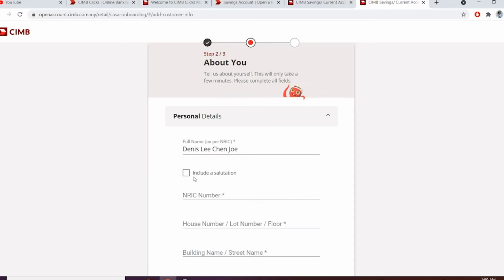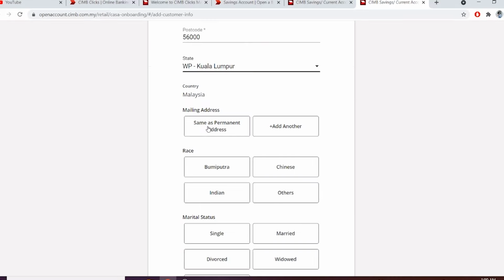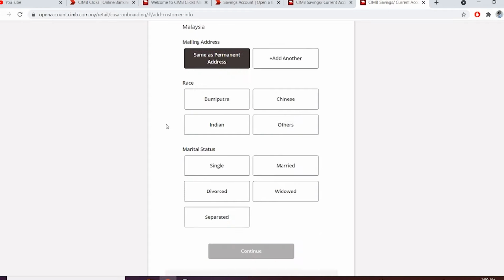So over here, step 2 out of 3, about you, fill in your personal details as well. For the mailing address, set same as permanent address unless you are living in another place right now. So moving on to the race part, this is where I'm very against, which is to differentiate us between Bumiputera, Chinese and Indian and others. Why can't we just have one option, that is Malaysian and others? I don't know, you tell me.